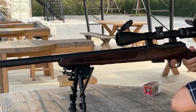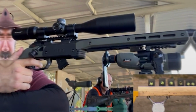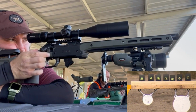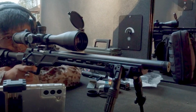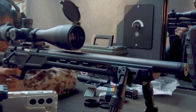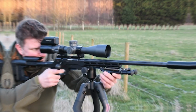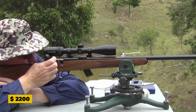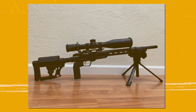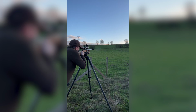Its 20-inch match-grade barrel and Luth-AI chassis deliver 1,100 FPS with 40-grain bullets, rivaling a $2,000 Voodoo. I fired 500 rounds, no hiccups, just cloverleafs. Shooters call it a benchrest beast for the price. In 8 mph winds, it grouped .5 inches at 100 yards, outshooting a $2,200 Anschutz 1710's .7 inches. Why is it number 1? Sub-MOA precision and chassis adjustability at half the cost of high-end rigs. This sniper's a game changer.